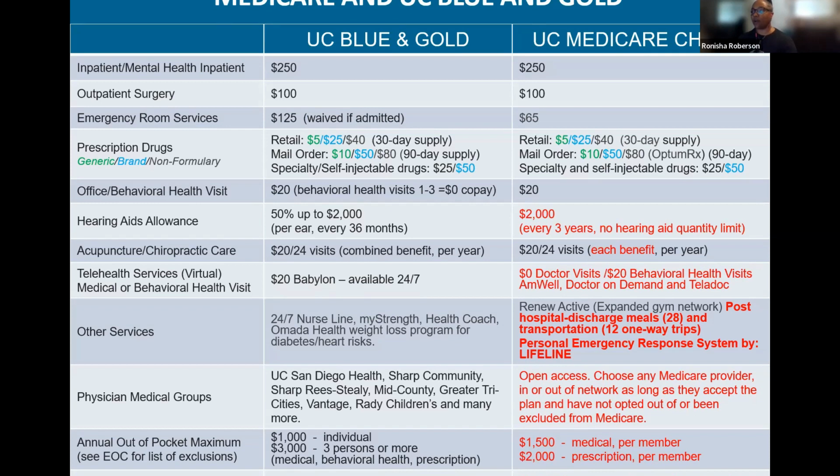Your annual out-of-pocket maximum is per member for UC Medicare Choice. So it's $1,500 per member and $2,000 prescription per member. And then you have all of the CVS's and worldwide coverage and urgent care and emergency services for both plans.